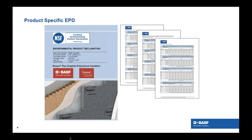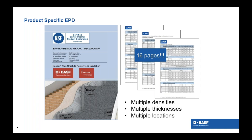From there was where we really started to develop a ton of data with our product-specific EPD. A ton meaning this was 16 pages worth for this product-specific EPD that we developed. It was so many pages because we wanted to offer this data in multiple densities.